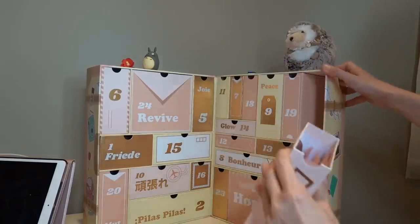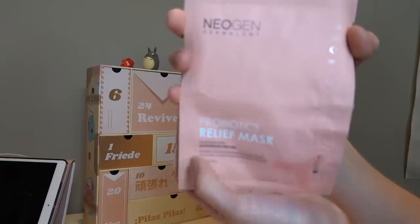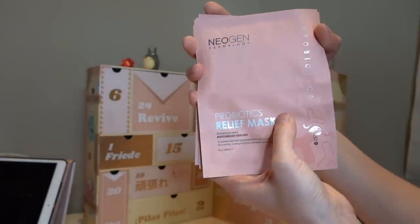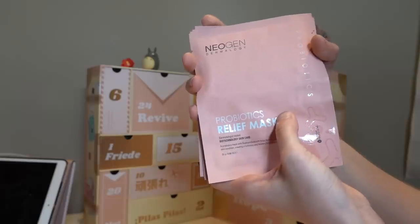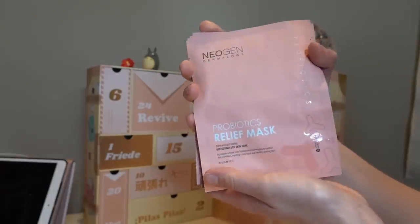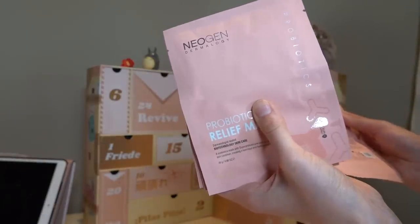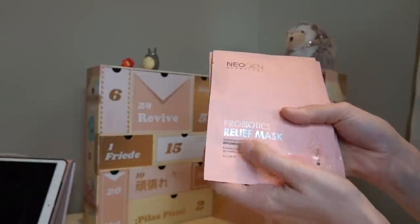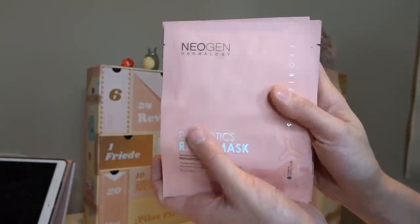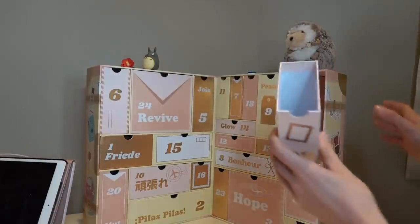This looks like some masks by Neogen. Now, the Neogen essence I really liked, so I imagine these will be good. I just don't know if they have fragrance in them or not. You know, sheet masks can be soothing and just a nice way to moisturize, but one of the main reasons I don't do them is because they take too much time. But I think I might give those a try.